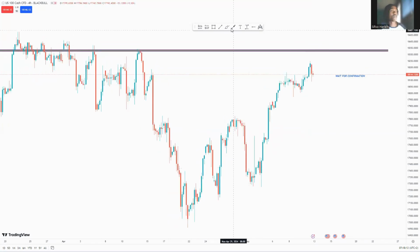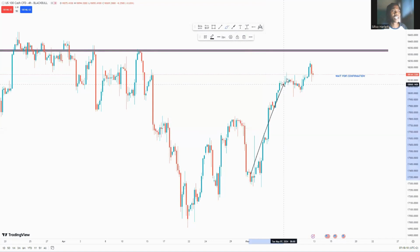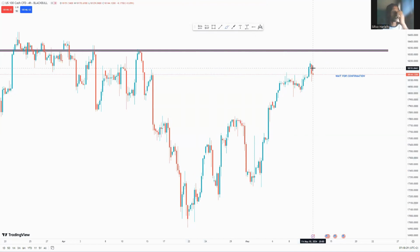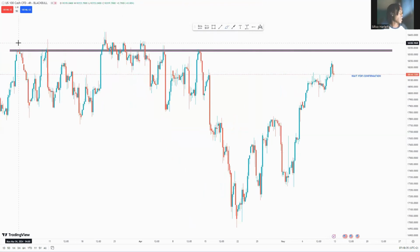So our first pair for this week will be NAS. When you guys are looking at the structure of the NAS, you can clearly see that price is in this higher high, higher low structure. And with us having this higher high and higher low structure, it's mainly based on price being bullish, right? So for the coming week, I'm taking you guys back to what happened here, and the traffic that we gathered here, and what happened here.